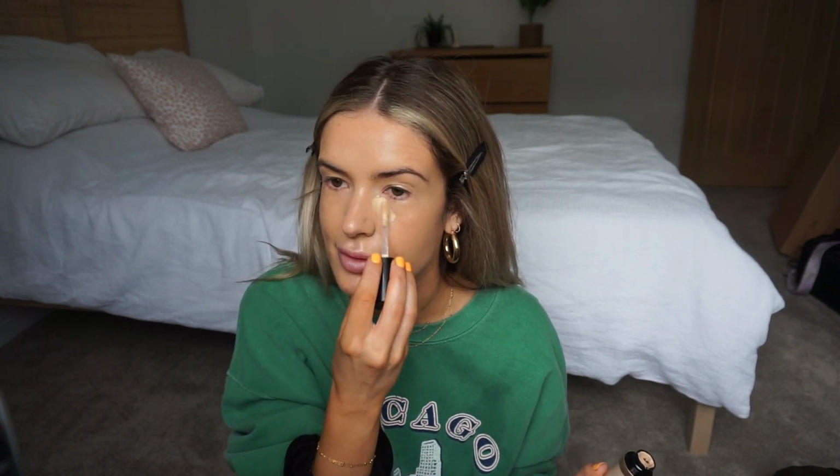I used to use the NARS Radiant Creamy Concealer. It literally lasts me like a month, and it's like, you know, £30 or whatever, so it is expensive. And yeah, this one is amazing, and I'm using the shade Almond.